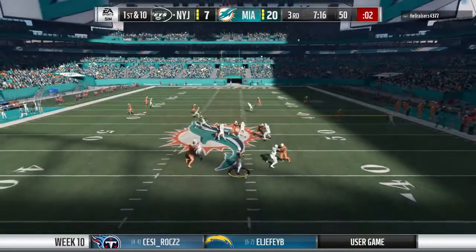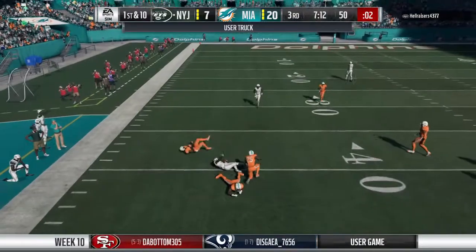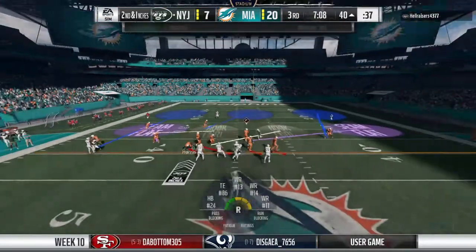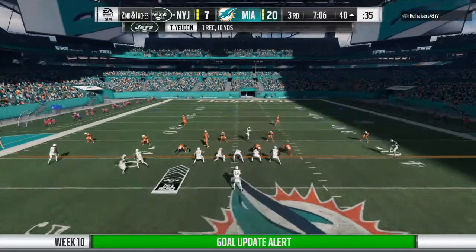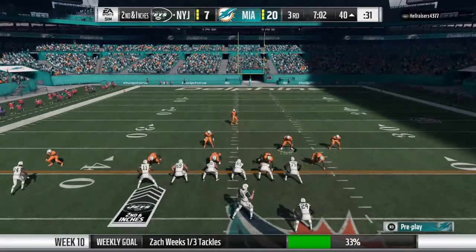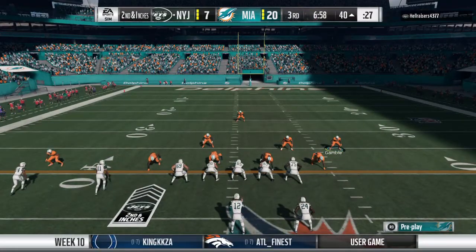From the midfield stripe, they'll look to throw. That one complete to Yeldon. And able to break one tackle, but then quickly brought down. But a nice little gain. 10 yards on the pickup there, and it'll be second down. Everyone's got to be able to catch the football. Doesn't matter what position you play, but if you're on offense, be aware a ball may come your way.